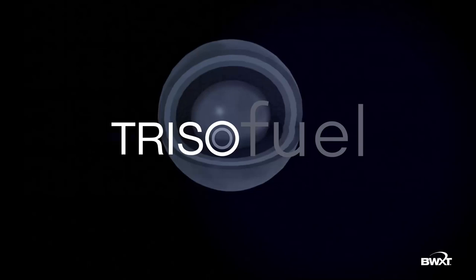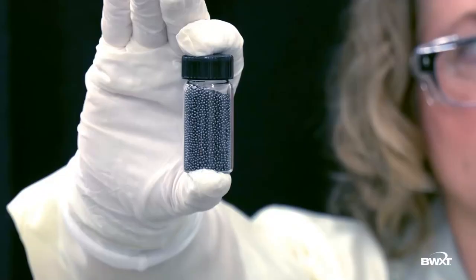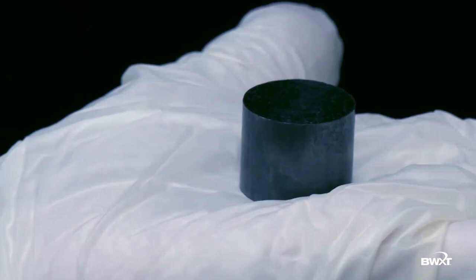Triso, the most robust nuclear fuel on Earth. Incredibly small and tough enough to handle the extremely high operating temperatures of today's advanced nuclear reactors. Triso was a dream for some, but a full-scale production reality for one.